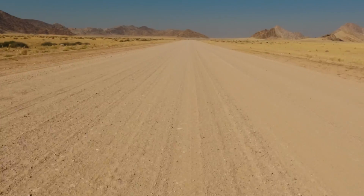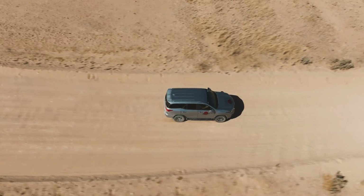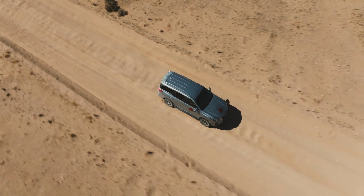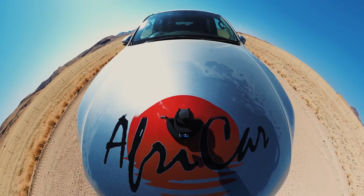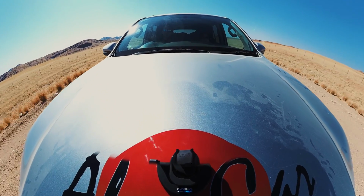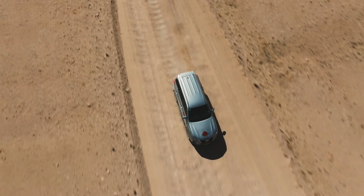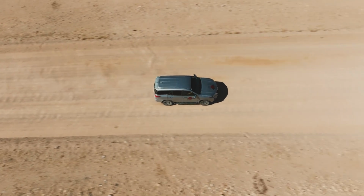Now that we still have some time to wait to get the best light, let us take the opportunity to go back in time and show you a little visual of some of the stunning roads and a couple of amazing lodges where we have spent our time on our way from Spitzkop to Namib-Naukluft National Park. Enjoy the wilderness.